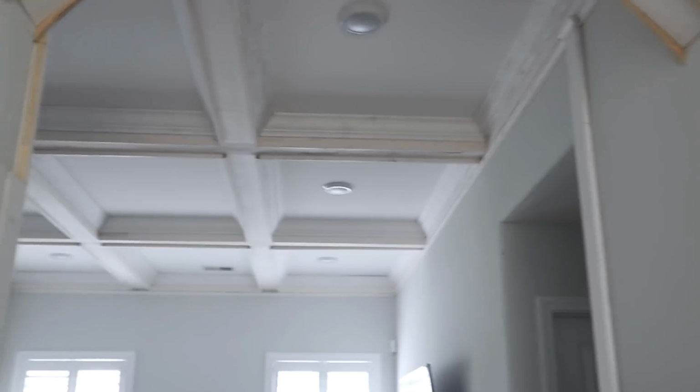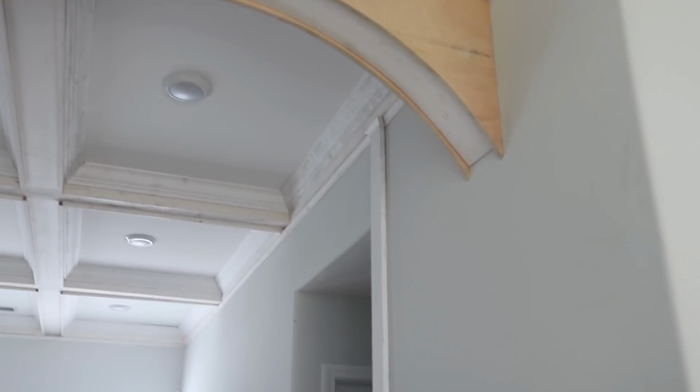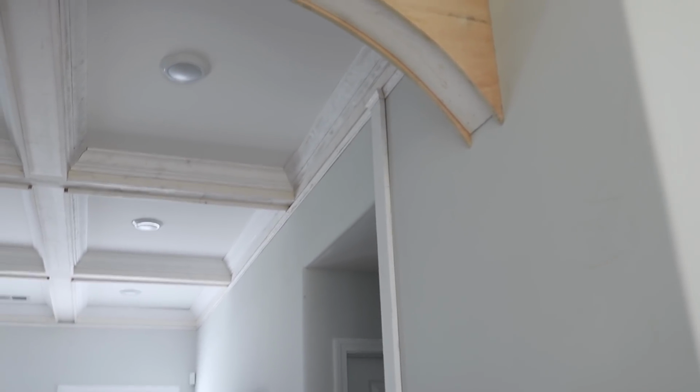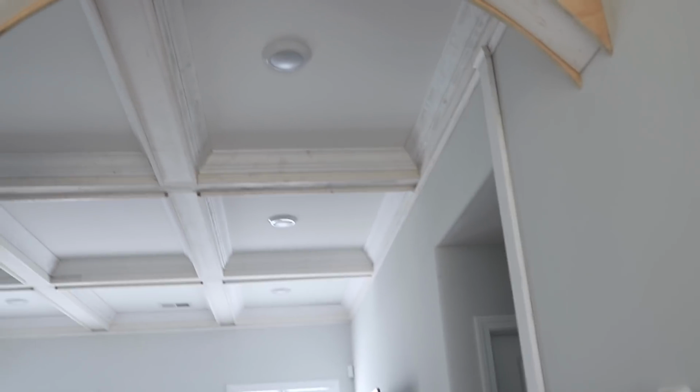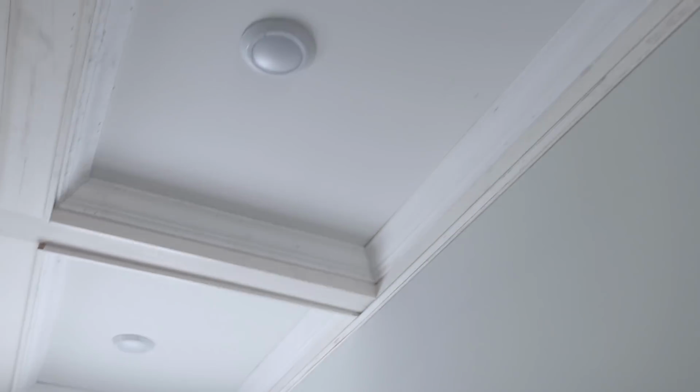If not, it's just going to be really heavily wood filler, caulk, and all that to make sure that it's going to give off a really nice look altogether. But currently, this is the state of the ceiling. It's not painted. Nothing has been done. It's just pretty much all the wood.